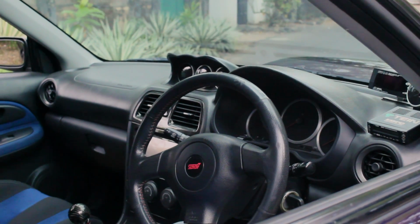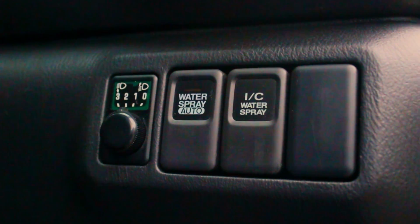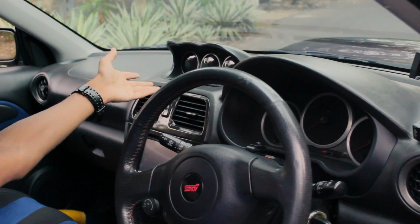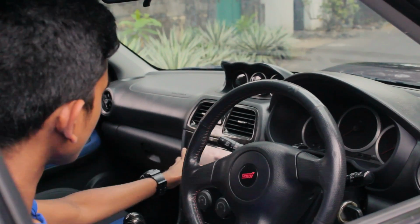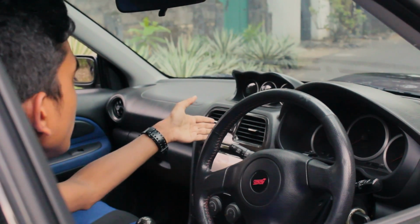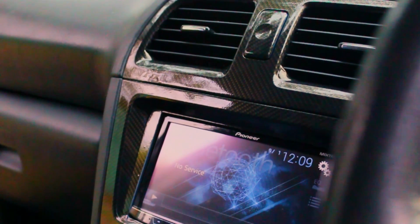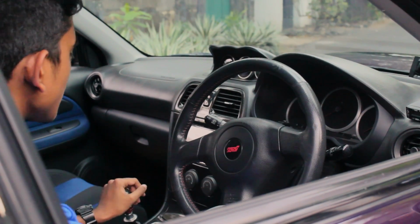Now in the bottom, you have this water spray kit for the intercooler for better cooling and all that good stuff. Now moving to the left, you have your gauges over here, your temperature and all that. Here in the center console, it's pretty basic. It's like a usual car. You get your AC controls, your Pioneer unit with the infotainment system with surround sound system.